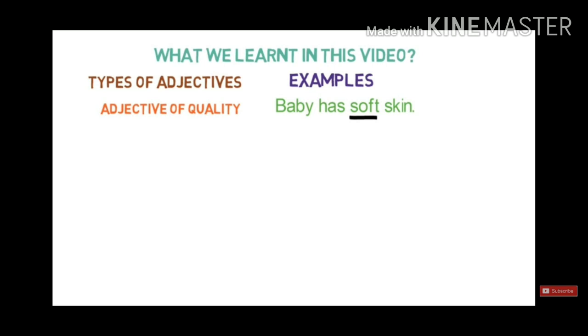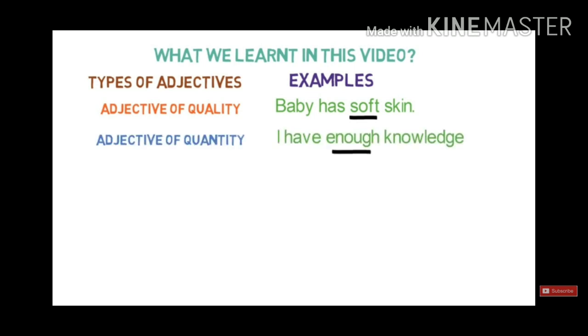Adjective of quality. Example, baby has soft skin. What kind? If you ask a question to noun, what kind of, you will get the adjective there. That is adjective of quality. What kind of a skin? Soft skin. Soft is adjective of quality. Next, I have enough knowledge. If you ask how much to the noun, you will get an adjective. That is adjective of quantity.